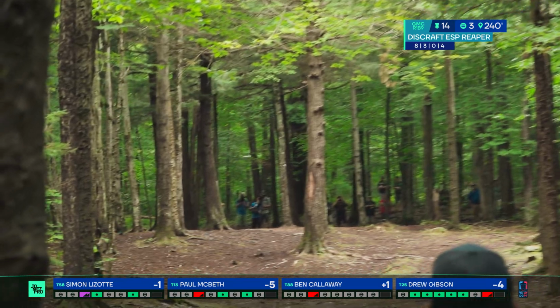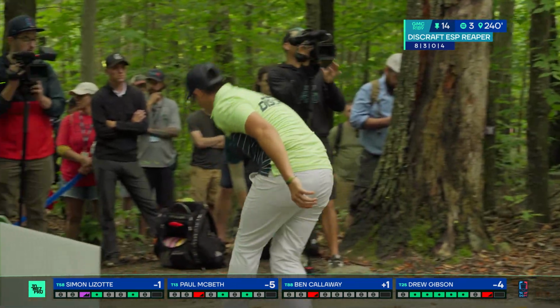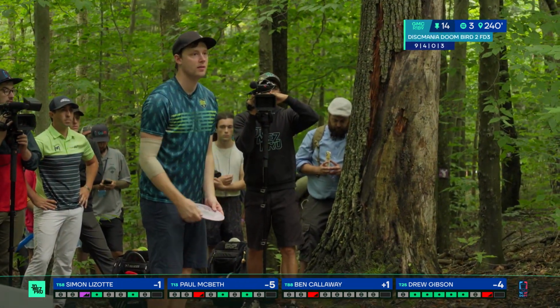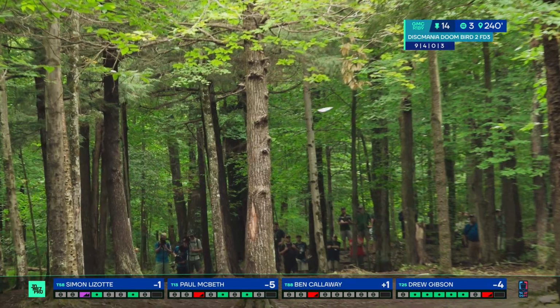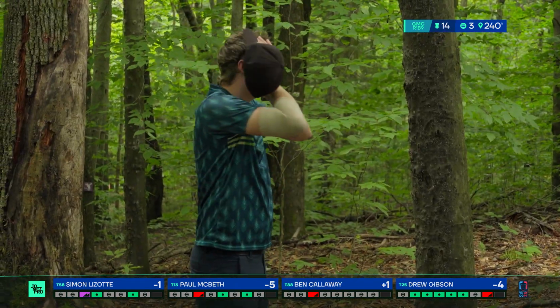Paul pulls that one, and the double kick takes him out of birdie range. Easy to do on this hole is to kind of pull it when you're trying to throw that flex shot. Then you make the overcorrection, and this is what happens. You go right at that tree. You called it perfectly.